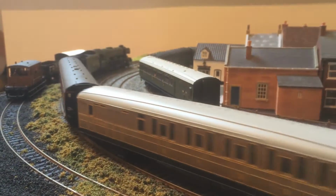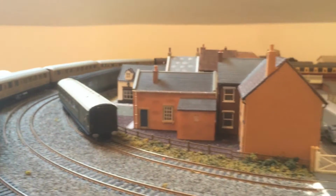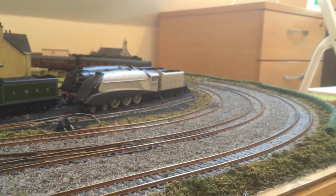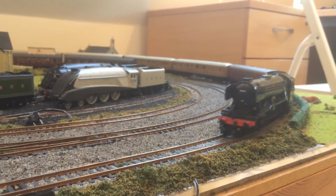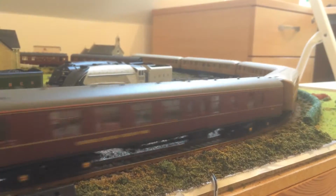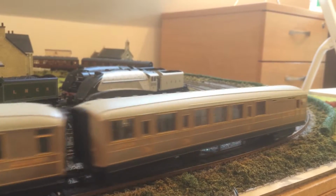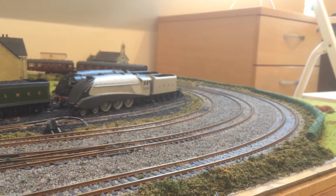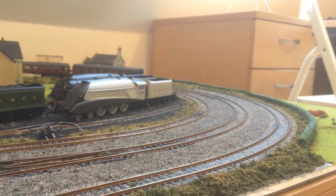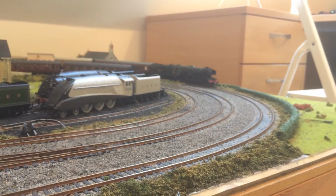I think this is a really nice engine, and especially with the support coach, I really like the combination of having that. It's just such a rare thing. You very rarely see anything. I think the only one that I know of from Hornby is the Duchess of Sutherland they released with a support coach, but that wasn't the limited edition. That was just a normal year or two run. But this is a limited edition of, I think, about 1,000. So I'm very, very lucky to have one of these.